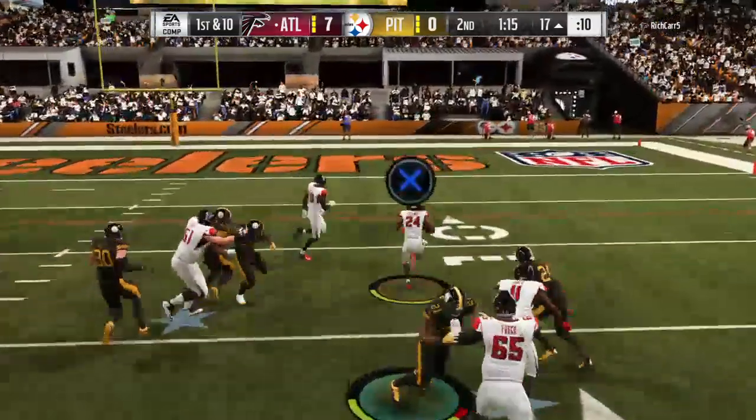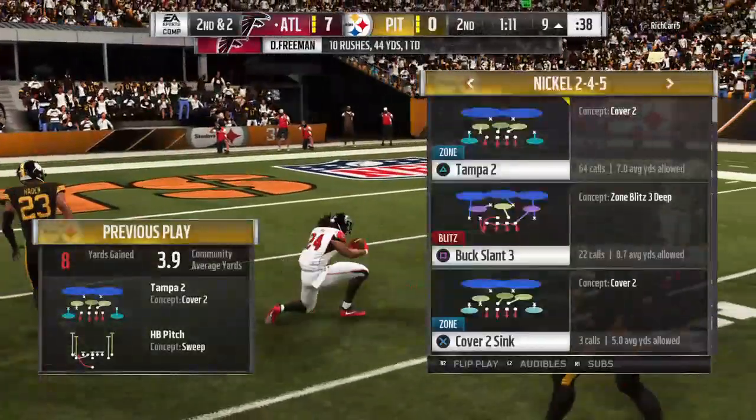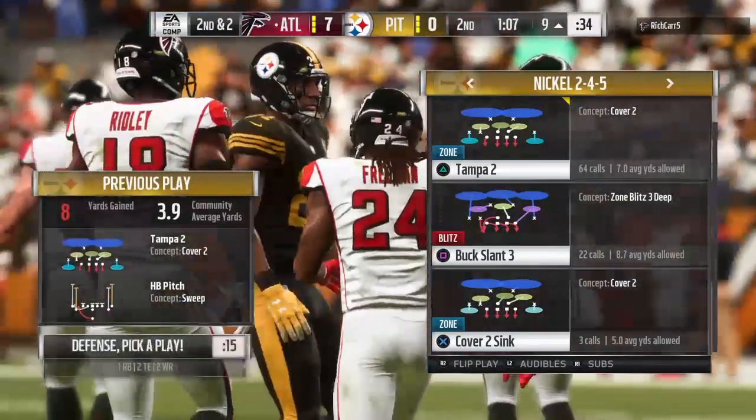And now a 10th carry for Freeman. And he's able to get this inside the 10 now to the 9. 8 yards on the pickup, and now they'll have some options on 2nd and short.